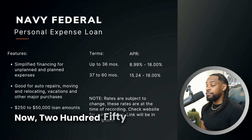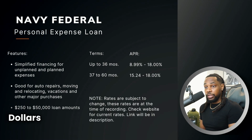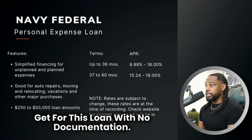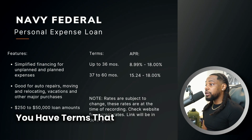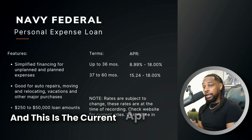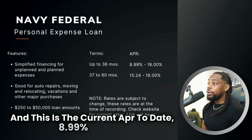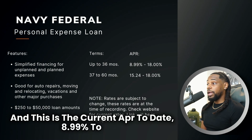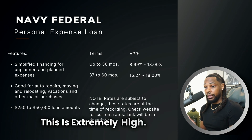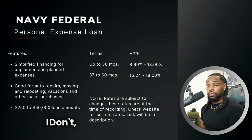Now, $250 to $50,000 is the loan amount that you can get for this loan with no documentation. You have terms that go up to 36 months, and this is the current APR to date, 8.99% to 18%. In my opinion, this is extremely high. I don't like it. It's way too high.